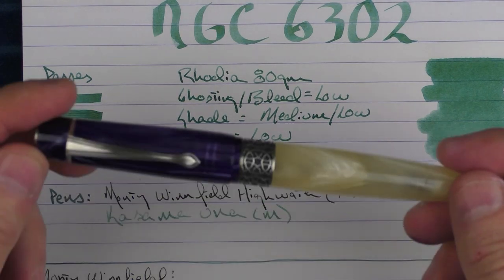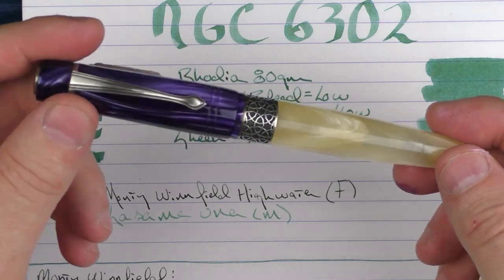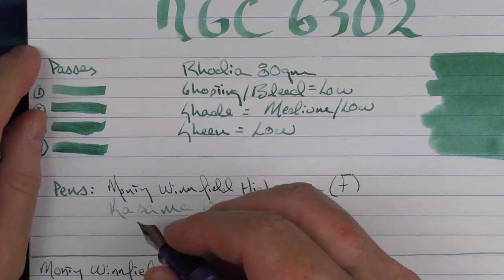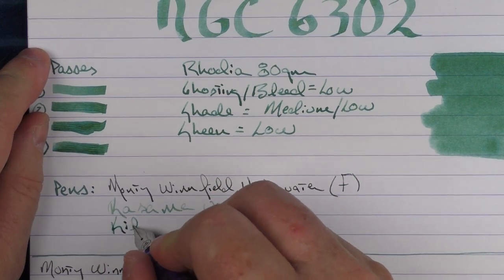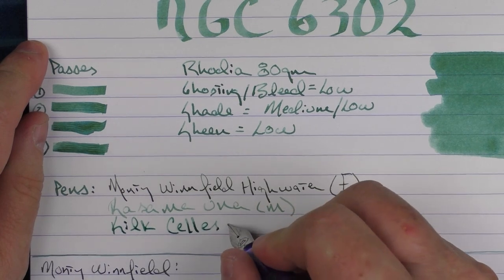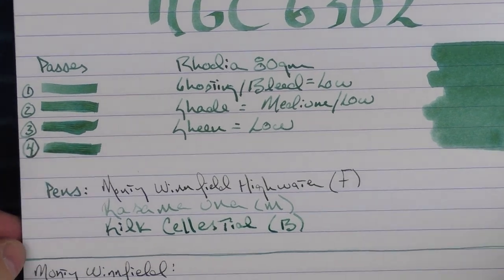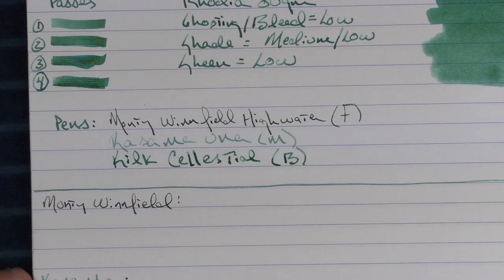And then finally, for a broad nib, we have one of my favorite pens, which is this Kilk Celestial. And I figured since it was a space-themed ink, that a pen named Celestial would be appropriate. And so this is the Kilk Celestial. And this is a broad nib. So, in regard to the writing sample, we'll start with the Monty Winfield.